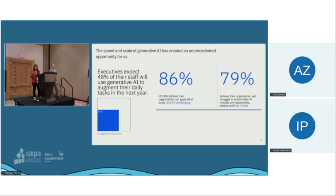79% of executives say that their organization is challenged with ensuring that their AI models are responsible, secure, and free from discrimination and risks. So over the years, AI experience has shown us that getting to enterprise scale of AI requires composable, multi-step strategies and human-centric, principled approaches.